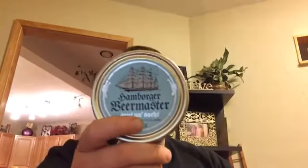Picked some of, this is from 2014. Hamburger Veer Master. Yeah, I got that in San Antonio. Let's see, from 2014. Briar Fox. I hear that's a good little Virginia. And I picked this up yesterday from my local tobacconist. It says it's from 2013, I do believe. This is some Matured Virginia 27.